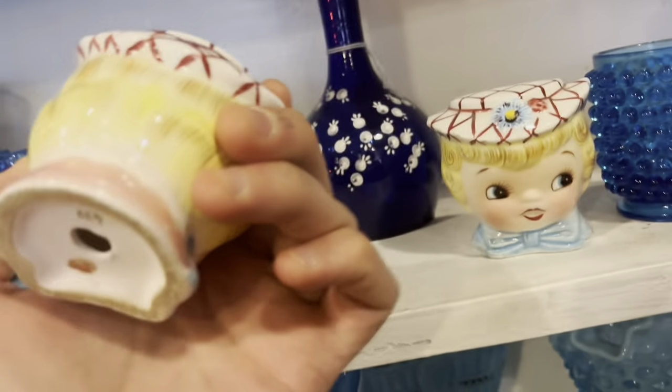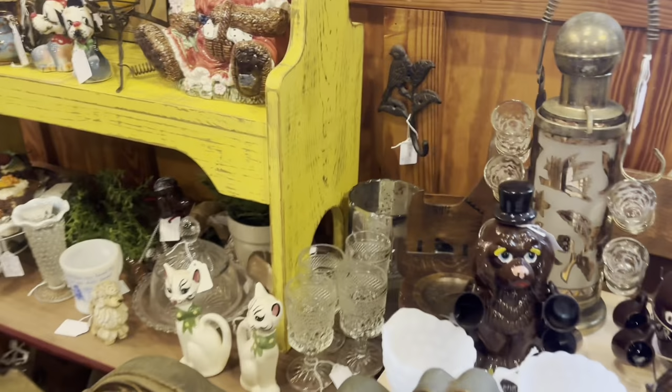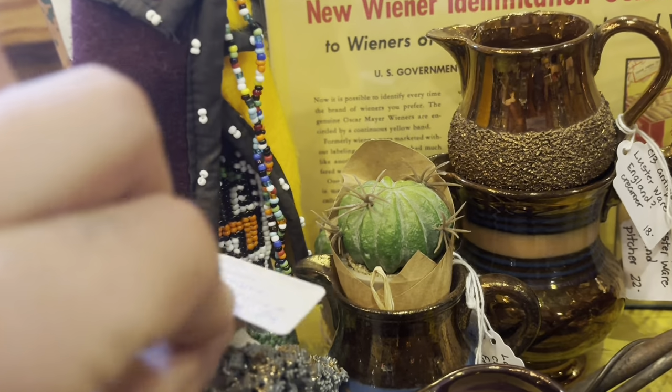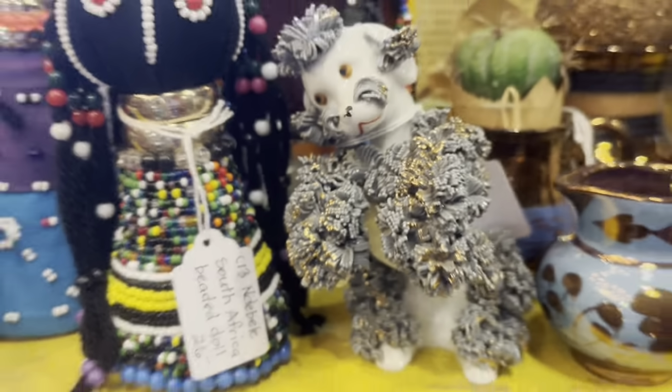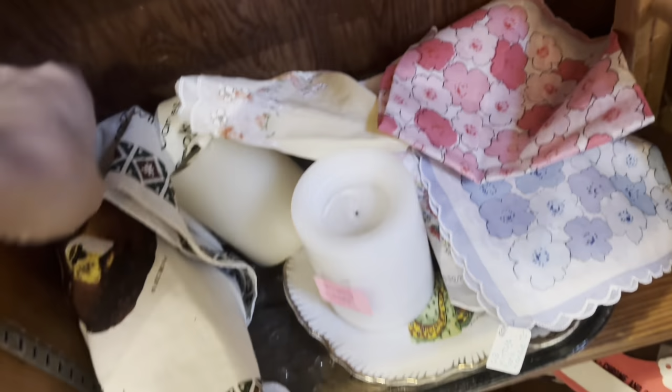And speaking of one set I personally collect, we see Miss Dainty. Absolutely love her. She is 42, which is, again, right at about retail. Spaghetti poodle, so sweet. 24, love the gray. Oh, always love to look at some of the handkerchiefs. Some of the florals are really good. Smokey the Bear.